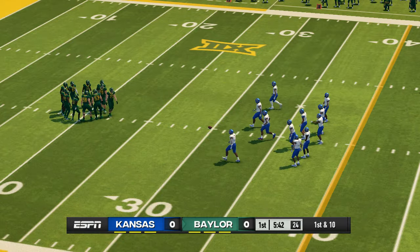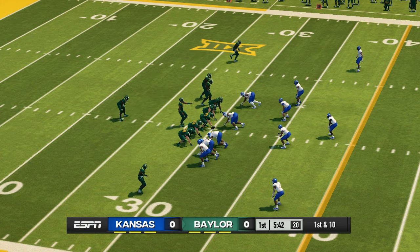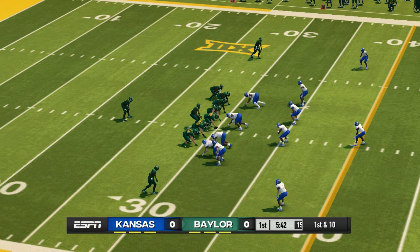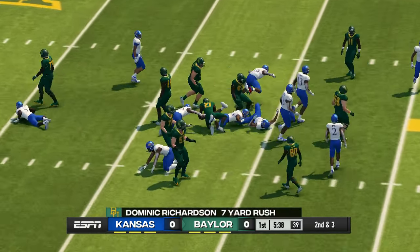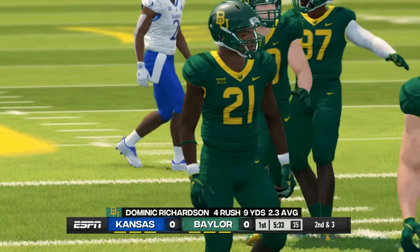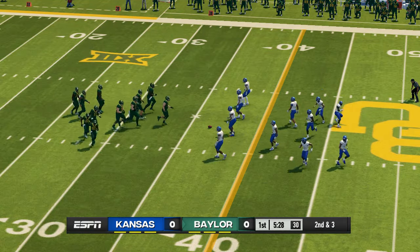Every drive's important in a tie game. I look for both sides to come out with some urgency. And he's tackled after positive yardage. They need about 3 yards to get the first here on second down.